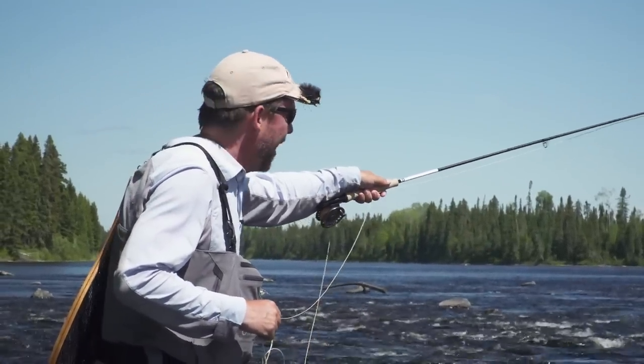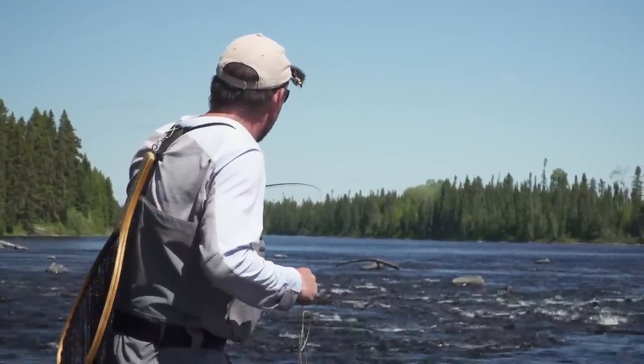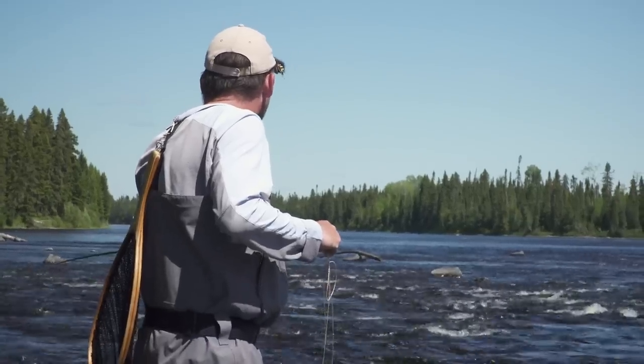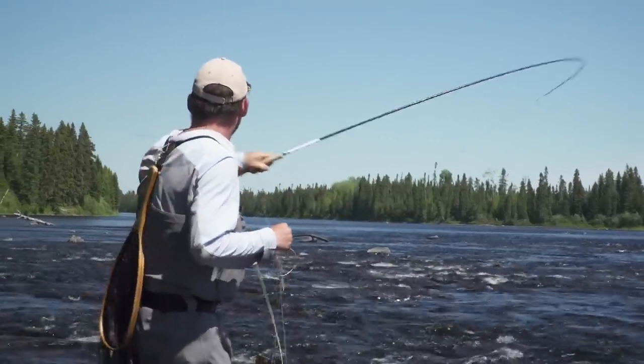I don't have much of a back cast where I'm standing here. So what I'm doing is at the end of my swing through with this woolly bugger, I'm actually using the line on the water to load the rod and to be able to punch it forward so I don't need a back cast. Just like, never mind, I got a brook trout.